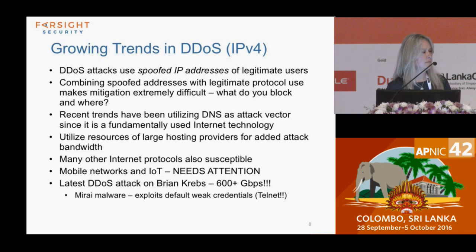And the very last bullet: I don't know how many of you here in this region have heard about this DDoS attack, but Brian Krebs, a very well-known security blogger, was DDoSed. He had 600 gigabits of traffic sent his way, where literally Akamai said they couldn't support this anymore, and he had to go find a new provider. And actually last night it became public knowledge that the malware that was utilized is called Mirai, and it exploits weak default credentials.